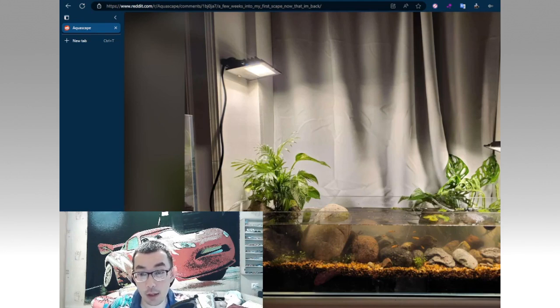I like the floodlights and how you implemented them in this scape. They illuminate the aquarium and the plants themselves, which is really good.